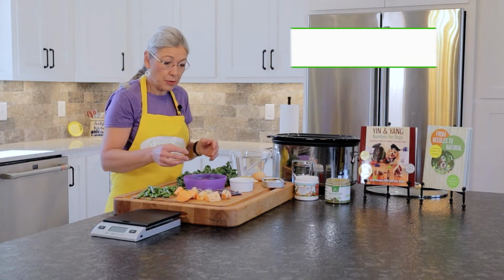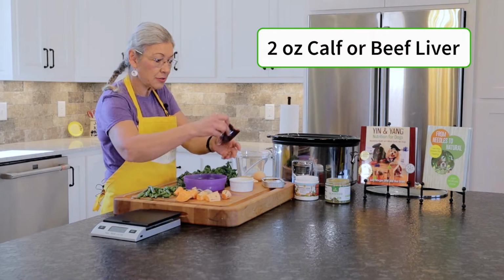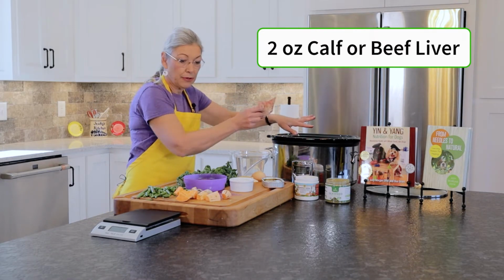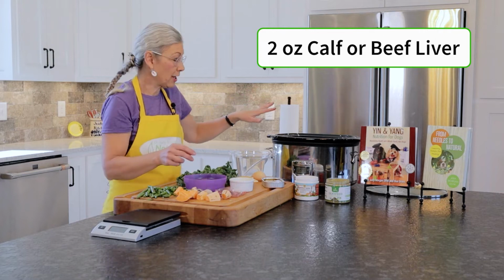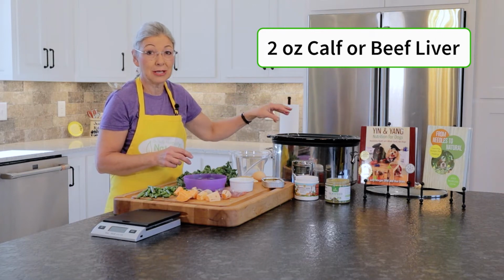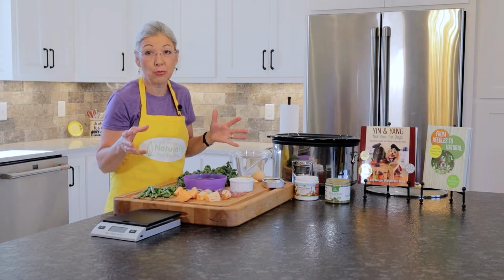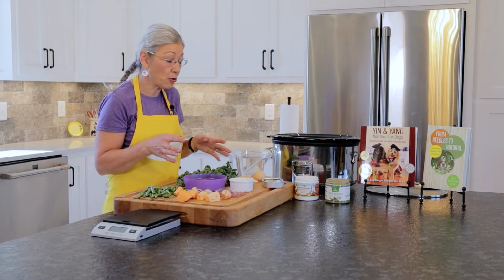So we're going to put a little bit of beef liver in here. So it's about 2 ounces of beef liver. I can find beef liver in my grocery store. I actually use calf's liver because it has less toxins in it than an older cow would have because the liver is the filtering organ.